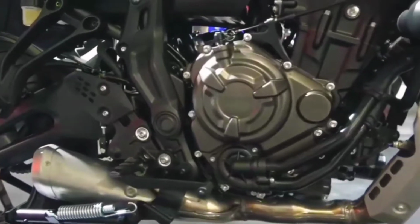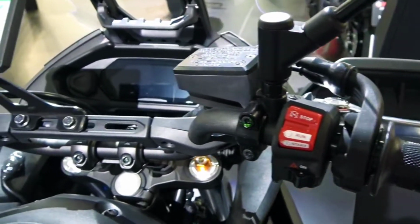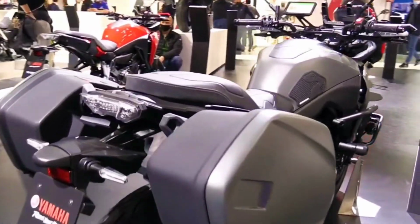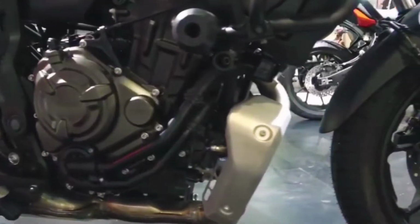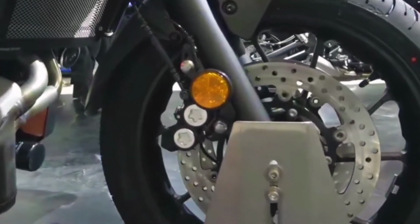As for the performance itself, this motorbike has a peak power of 54 kilowatts or about 73.4196 PS at 8,750 revolutions per minute. Meanwhile, the peak torque reaches 67 Newton meters, which is achieved at 6,500 revolutions per minute.